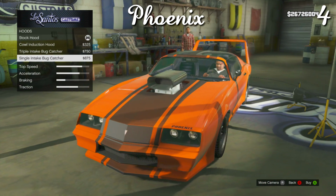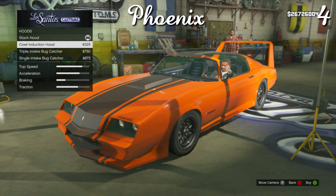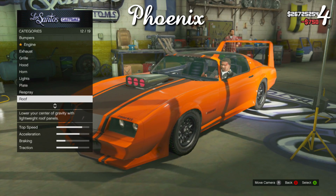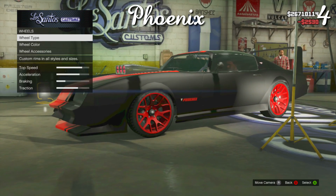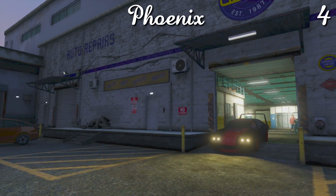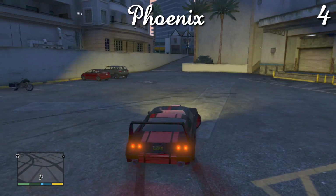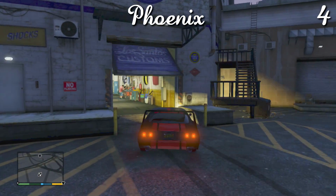You've got all these custom hood options, custom grills, of course you've got all the standard bumpers and things like that, skirts, as well as that huge wing or spoiler as you can see on the back there. Almost makes it look like an old school kind of sci-fi car from the future or something, and it's just a really nice thing to do up because there are so many options. If you're quite creative and you're good with your colors and your design, you can probably make something that looks really nice, and of course once you fully customize it and mod it up, it will go relatively fast, quite fast acceleration, although the handling is still a bit dodgy. So that's my choice for number 4, the Phoenix.